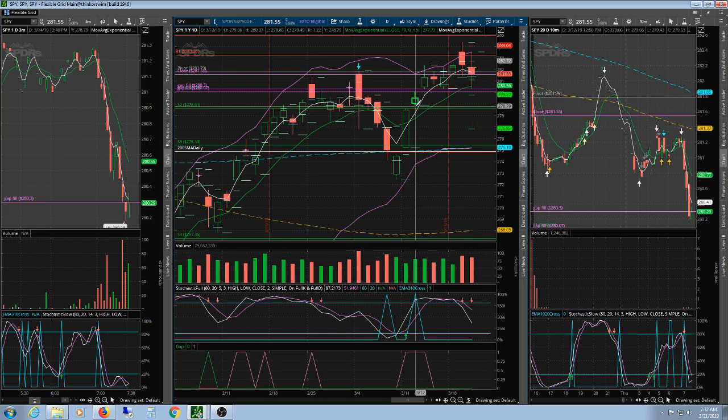We have a gap right here actually. Lows 278.85, highs 278.62. So we have another tight gap right here. Once this breaks, then I'll move these purple lines down to here. So yeah, we have another gap here. So we'll see more support around the 278.80 level if we get that far down.